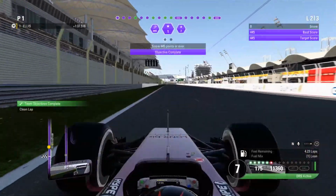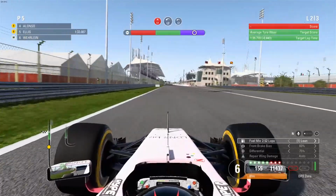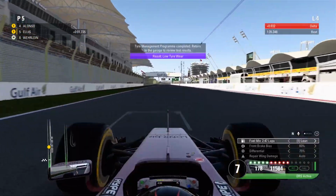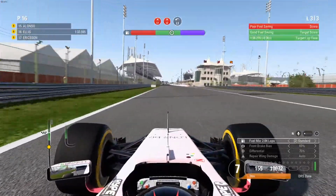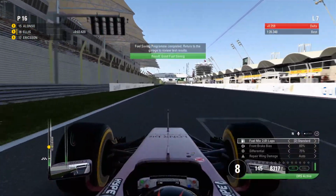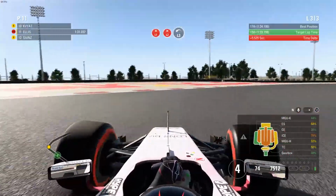So we passed the track acclimatization easily enough. Bahrain, as I said, one of my favourite tracks on the calendar. So we should be strong here, hopefully. We get purple in the tyre management as well. Nice and easy. And then fuel saving, struggling a little bit more with that. It's a pretty hard track with a lot of long straights to save fuel. So we only get green there.